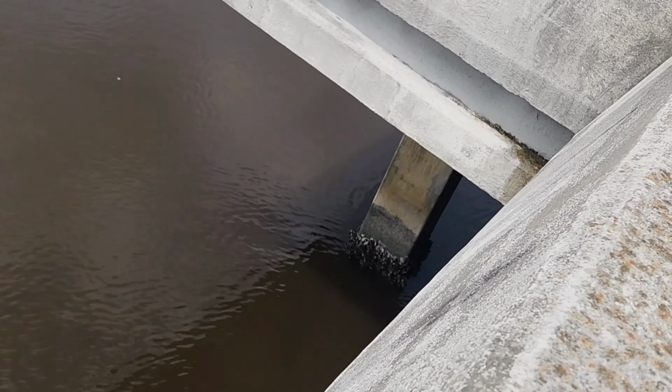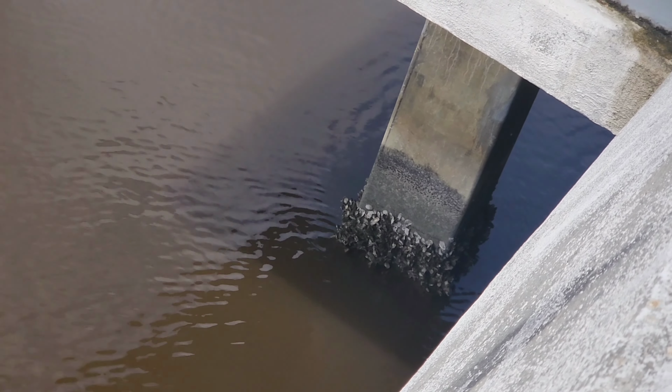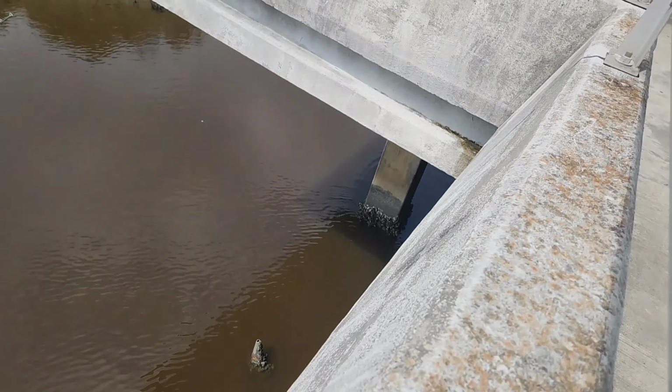I ain't gonna lie, being on top of this bridge with the cars driving by, I don't know. I like fishing quiet. I don't like all this noise. So I'm gonna give it about another 10 minutes. I'm gonna fish that sheepshead candy right there under those pylons.